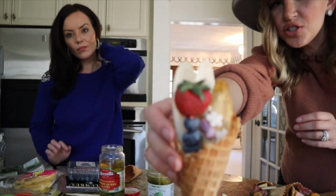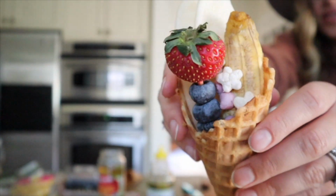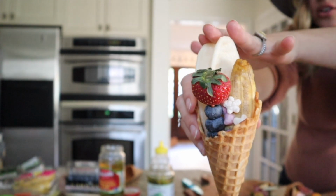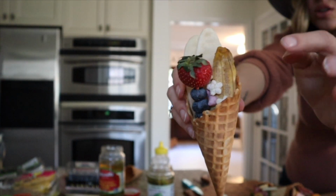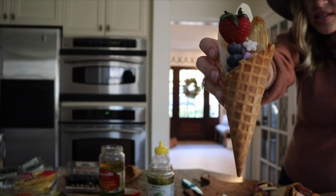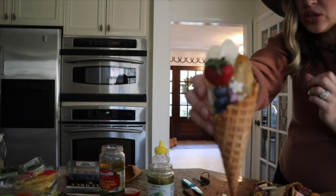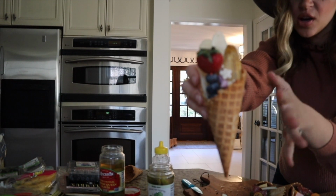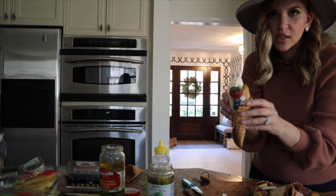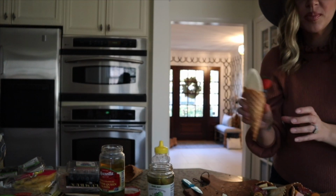No. Okay, so we're gonna do the kids' cones. And the kids' cones are super cute and super easy. We use teethers, puffs, yogurt melts. We have mini Chiquita bananas and some berries. You guys, this is so easy, and the kids absolutely love it. And their favorite part, to be honest, is eating the cone at the end. So it's a win-win for all. And guess what? They're not in the kitchen. So let's go ahead and start building these.